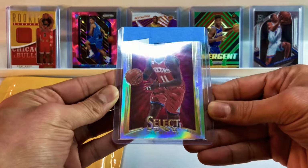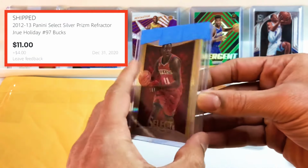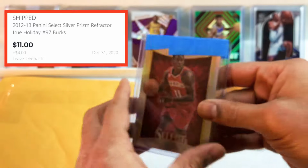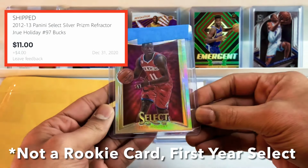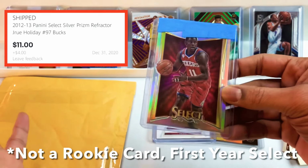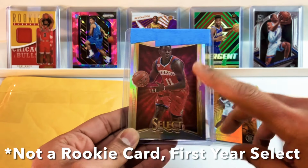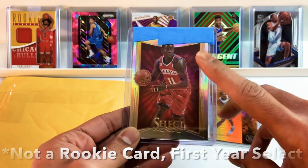Boom! Drew Holiday, Select Silver. This card is sweet. So this is a Drew Holiday rookie card, 2012 Select. So that's first year Select as well. And this card looks so nice, guys. Drew Holiday is a top 30 player in the league. The Bucks are contenders. He's averaging 50% from the field and 100% from free throws. I think he's taken about 9 this year and he hasn't missed a free throw yet.